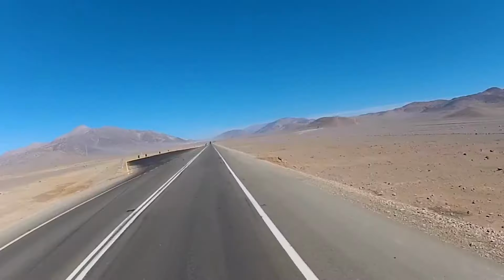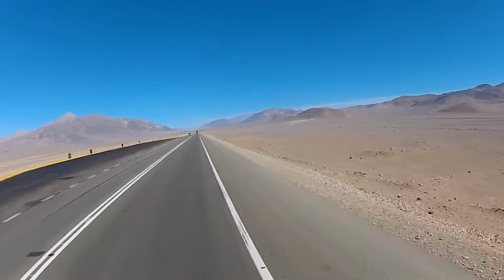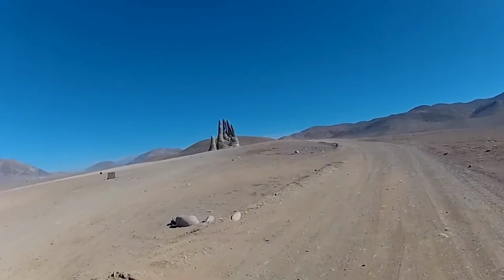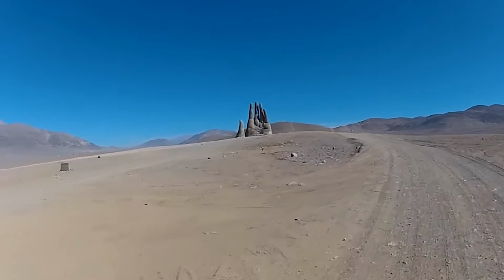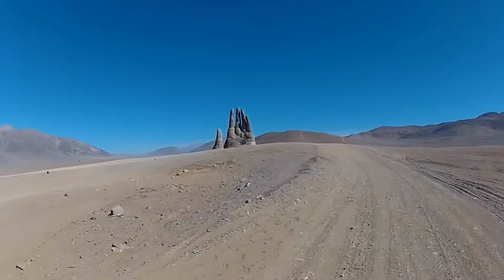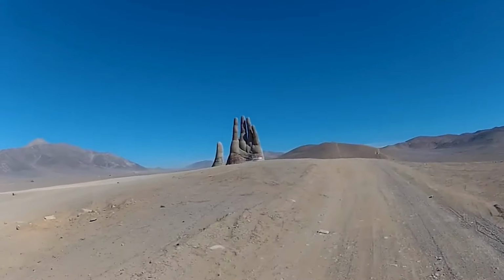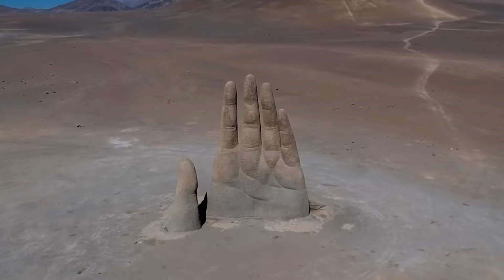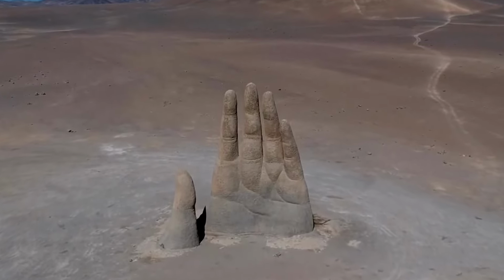Number 4. Many tourists driving along the Pan-American Highway in Chile stop their cars to find out what rises among the sandy dunes of the Atacama Desert. A gigantic hand pointing to the sky suggests that a giant is buried deep in the hot sands. But of course there are no giants there.